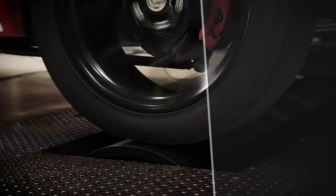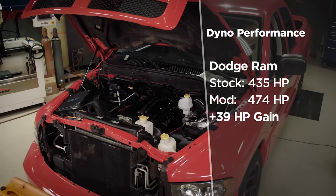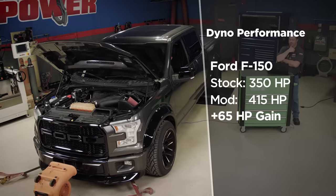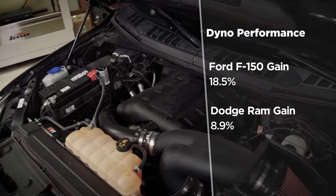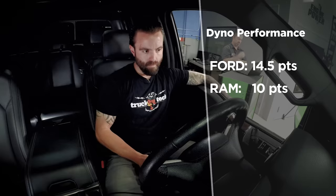It wasn't much of a contest here. With all the engine mods added to the Ram, it only gained a measly 39 horsepower. Austin's truck, on the other hand, gained 65 horses for an 18.5% gain, compared to LT's 8.9. We scored it 14.5 points to 10 in favor of the Ford.